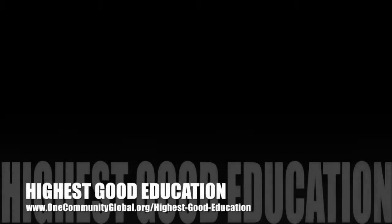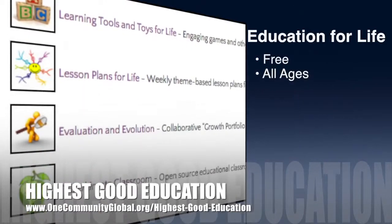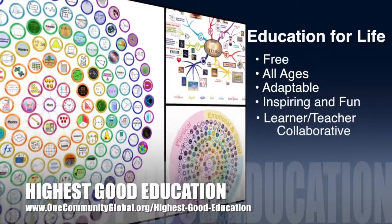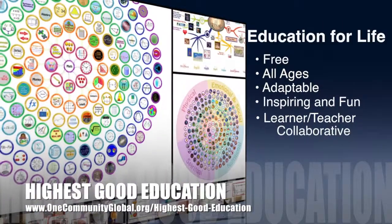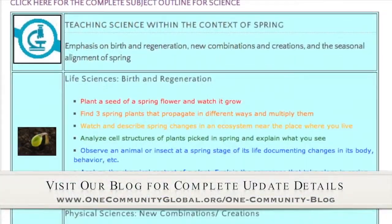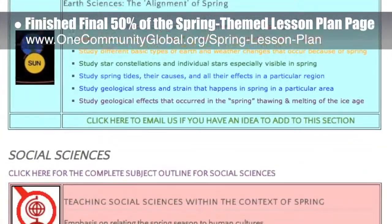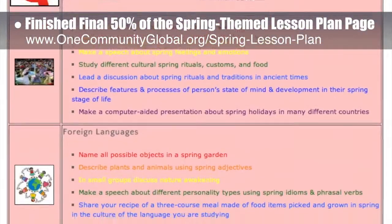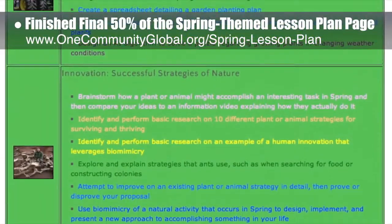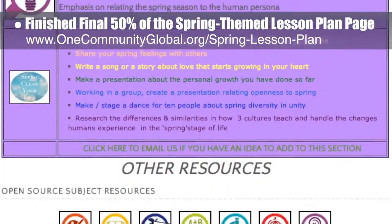One Community's approach to highest good education is open source and free shared, designed for all age groups, adaptable to any schooling environment, inspiring and fun for all participants, a learner-teacher collaborative, and it includes California state education standards. This week, the core team, which consists of the Satellite and Pioneer members, finished the final 50% of the spring theme lesson plan webpage you see here. It teaches all subjects to all learning levels in the context of the central theme of spring. This lesson plan is the product of four of our team collaborating over the last 2 months.